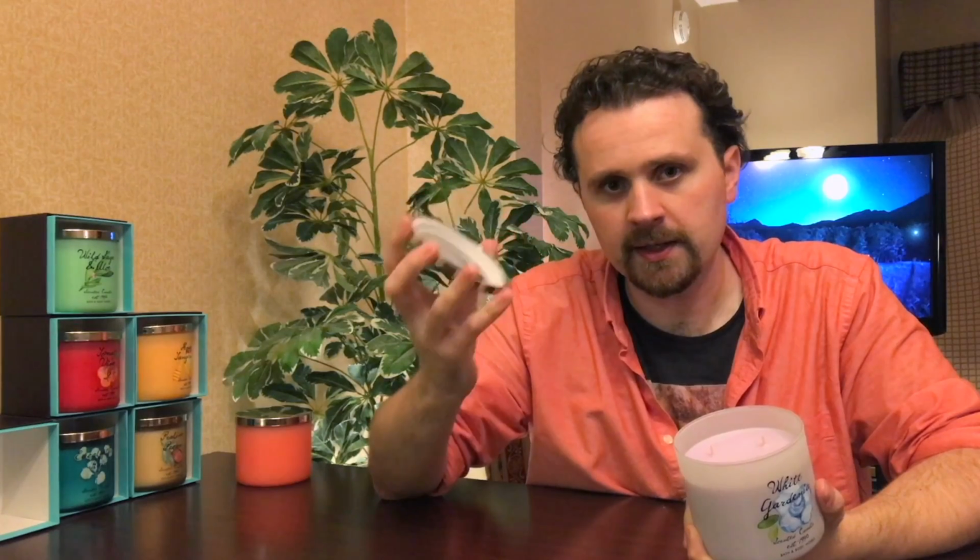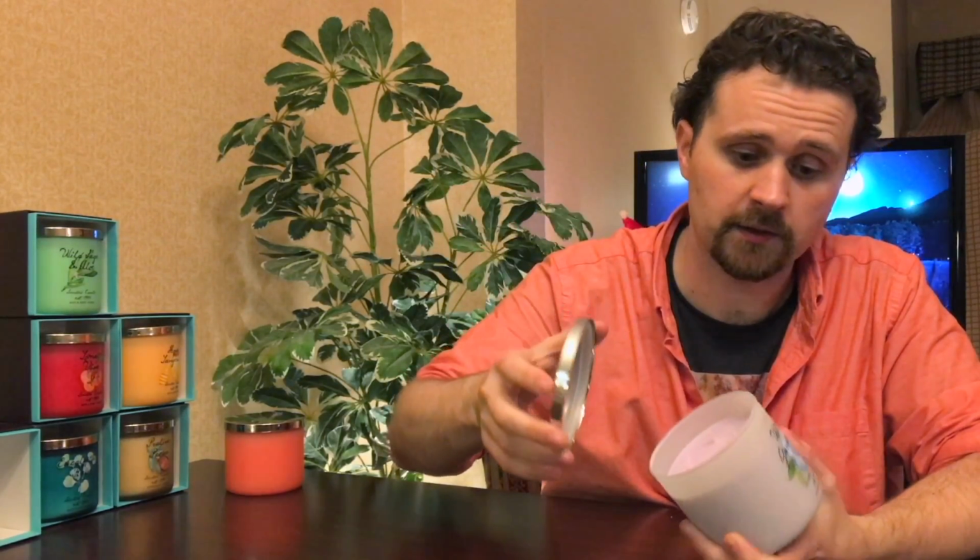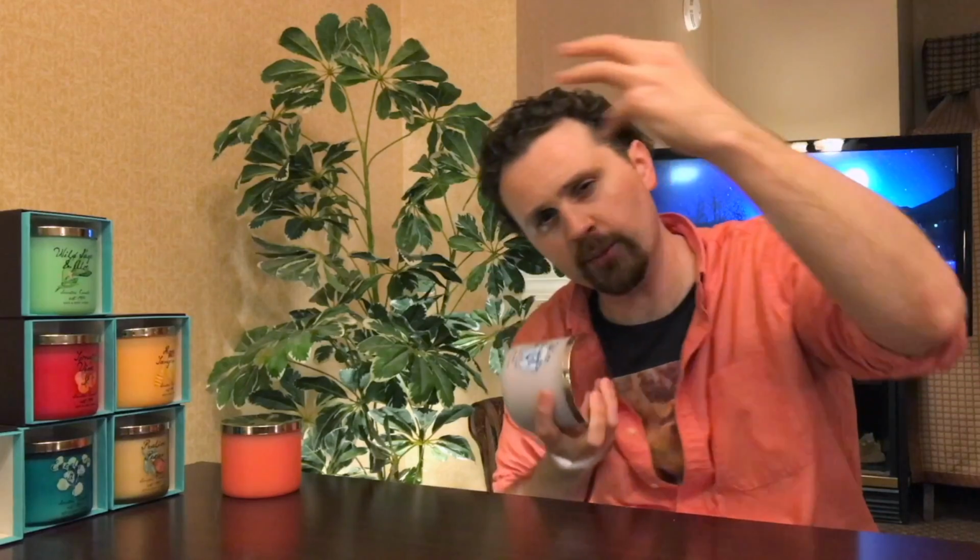And speaking of woody, there's some woody components happening here, but honestly, underneath all of those florals, it's going to be hard to pinpoint and be super accurate about anything. So we can say sandalwood and call it a day, or we can just say there is some form of wood component involved as a base note in this candle. Very high intensity.